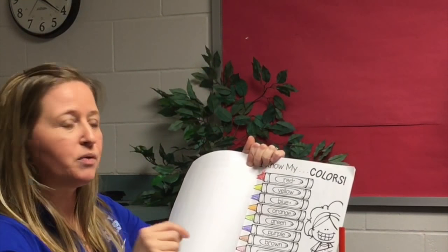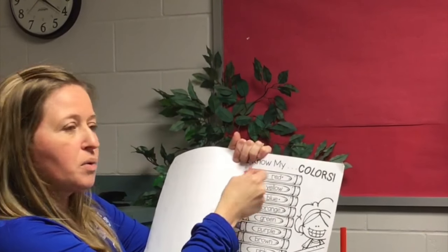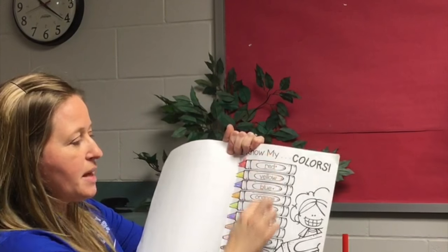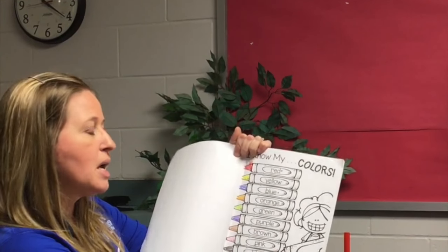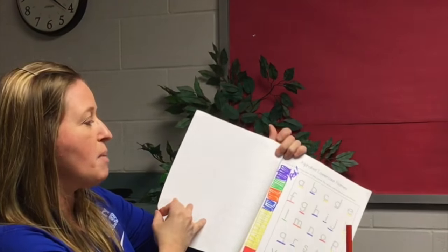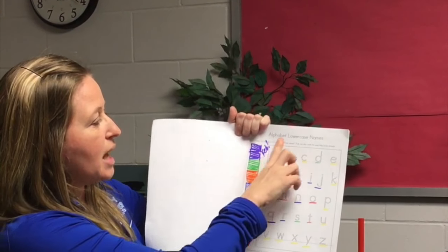Pile of crayons in the middle. Can you pull out the red one for me? And I just color. If they know, then I color the tip of that one. When we move on, I cover these up, and then they try to read the words, and we mark it off. But what I would like to do is put a graph up the side so they know how many they have. So now this is alphabet lowercase names.